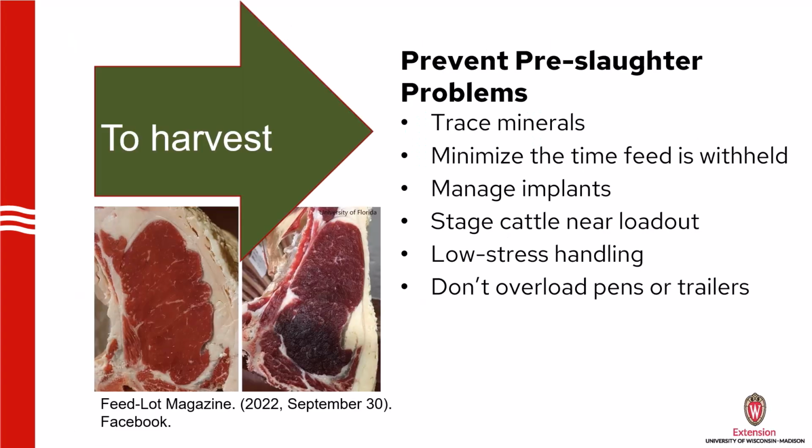Manage heavy feeders to prevent injuries, which can lead to bruising, and the creation of dark cutting meat. Dark cutting beef refers to muscle tissue that fails to turn that typical cherry red when exposed to air, as seen by this steak on the left. Dark cutting beef, the picture on the right, is most often associated with pre-slaughter stress.